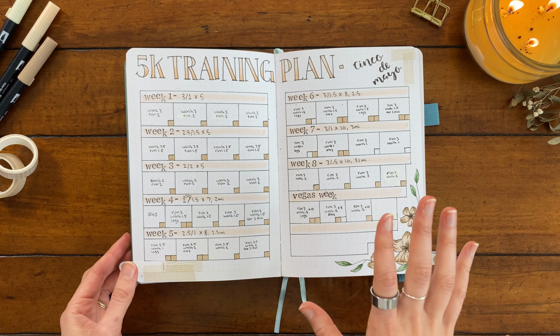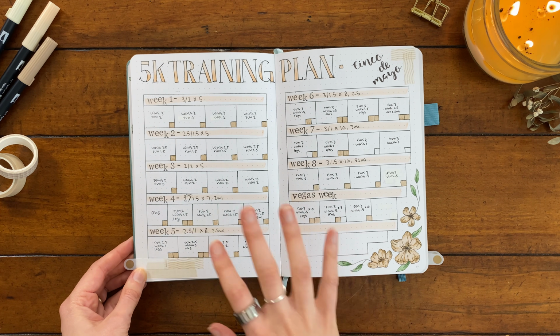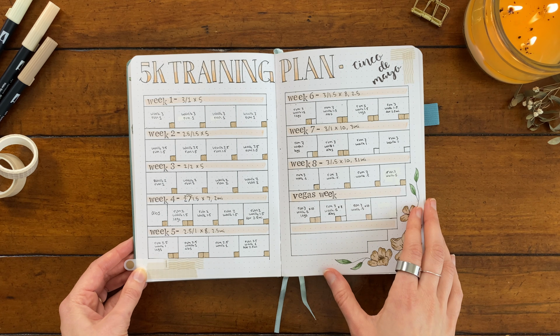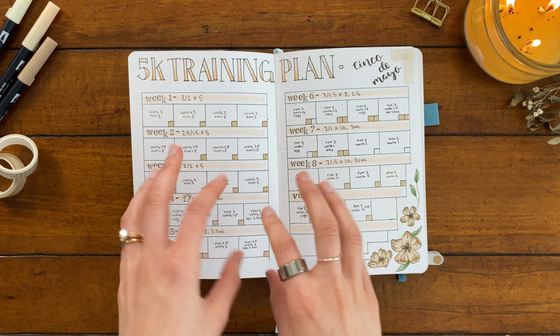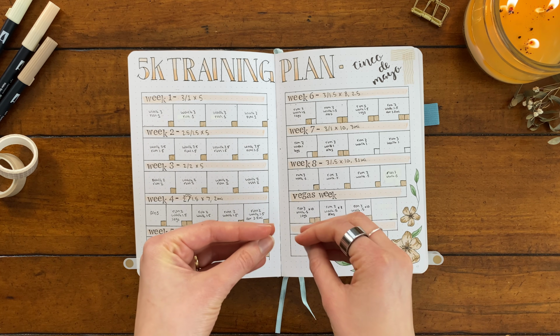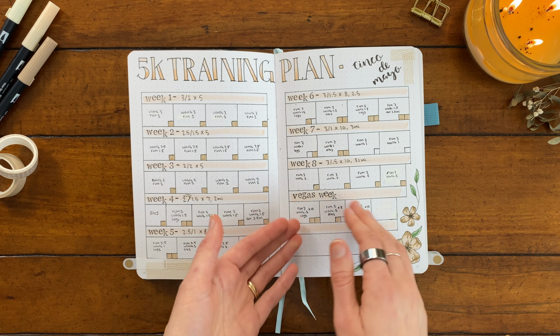Now let's talk about exercise trackers. I have two different layouts for you guys depending on how you might want to use this. This first layout works for if you don't have a certain schedule, aka this workout needs to be done on this specific day.